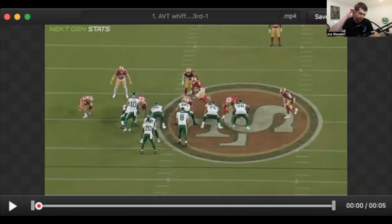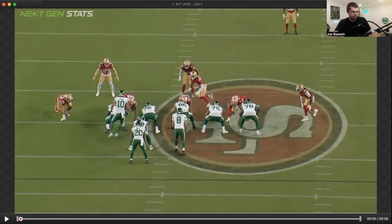So with AVT, 44 plays. A guy who I've said in a few of the other reviews, if you've been watching, I do think that this is relatively easily the Jets' best offensive lineman when healthy. I think that Joe Tippmann's plus average or average to plus average. I think that Simpson's plus average.